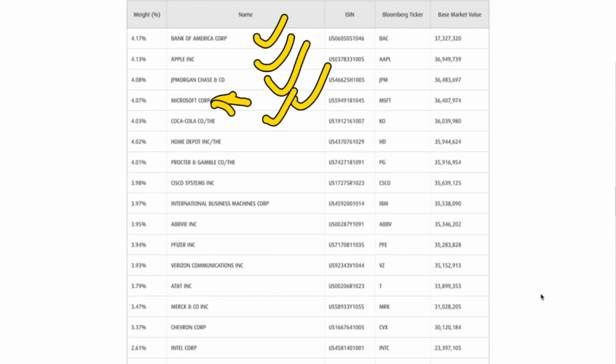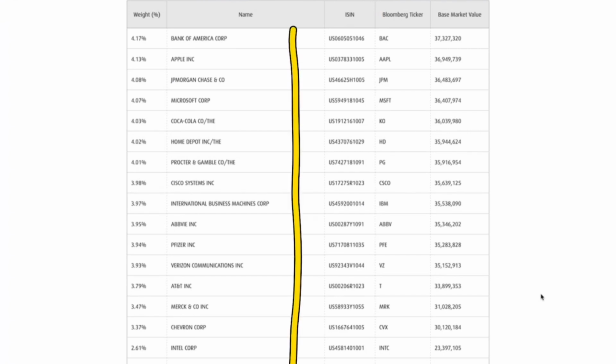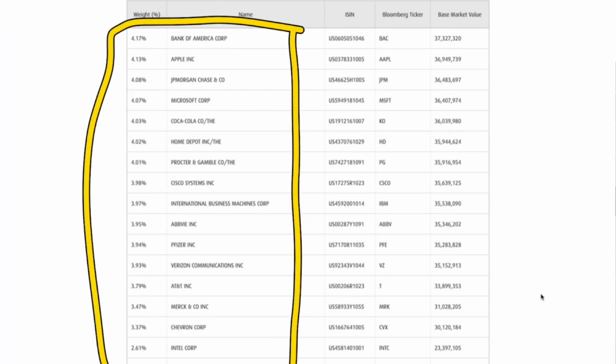Coca-Cola is one of those companies that Buffett owns. Anything Buffett owns is golden. Home Depot is just absolutely amazing, especially when we start having life after COVID. People are going to be continuing to build houses, continuing to do upgrades, so they are going to be a winner. All of these are winners. And of course, they are the biggest holdings in this ETF.